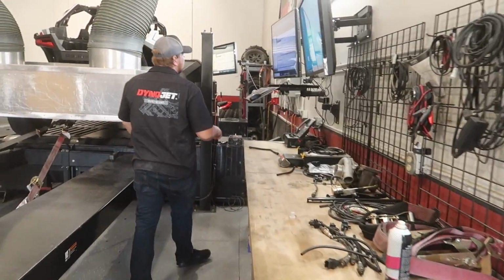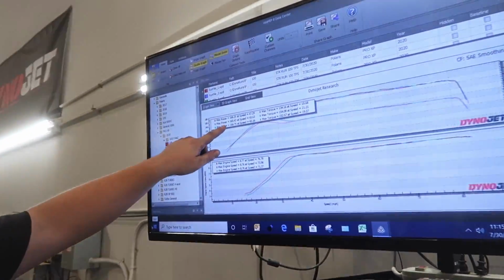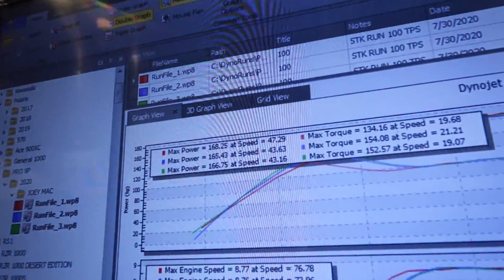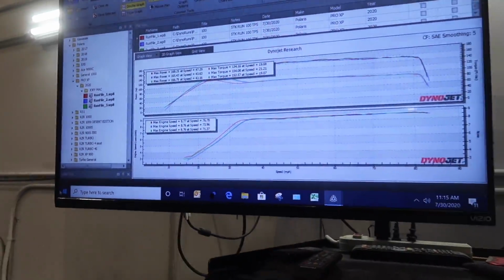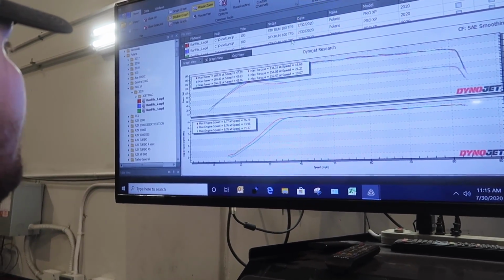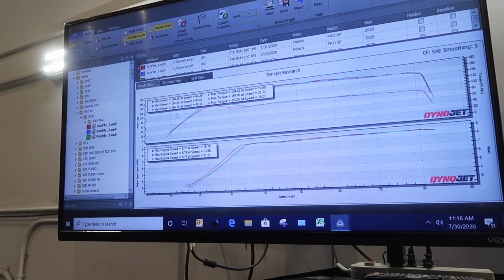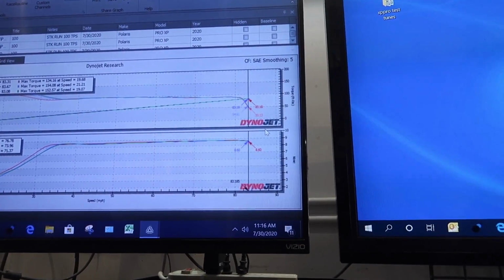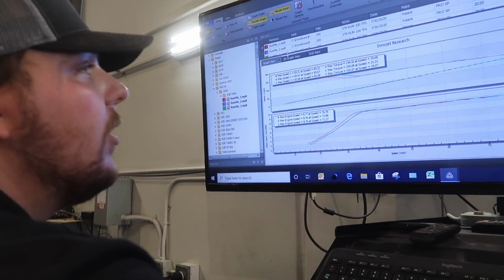Guys, so we did the first pull. It's showing 168. We're having a little bit of belt slippage though. 168 was the best pull. So we got 168, 165, and 166 right there? Does that show the speed too, or max speed's 83 on that thing? That's moving. That's off the drum.